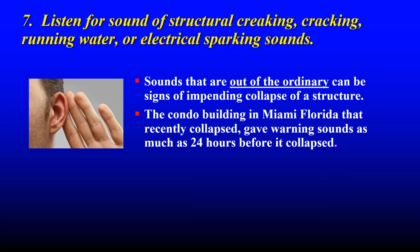You may recall that in Florida, the building that collapsed a few weeks ago gave creaking sounds as much as 24 hours before it actually fell. Listen to this example of sounds that may be warning of an impending disaster.